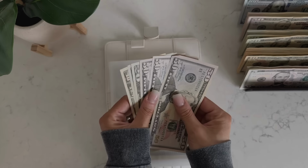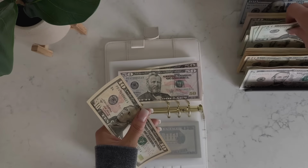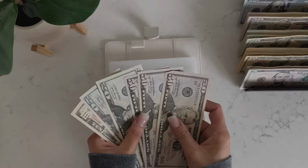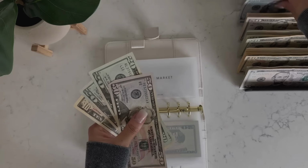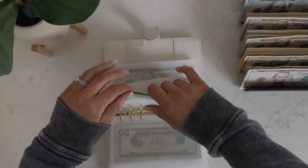Farmer's market, so 51. Actually, I'm gonna keep all 50s in here. What do I wanna do? I'll swap this out for 100. I wanna keep a few different denominations in there.